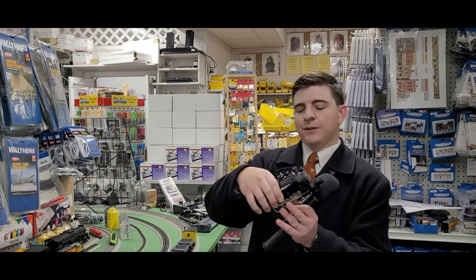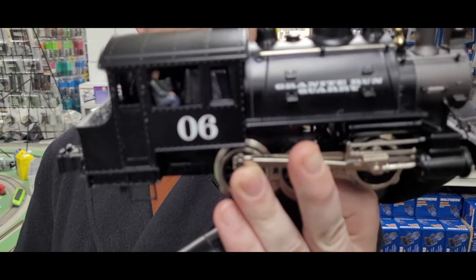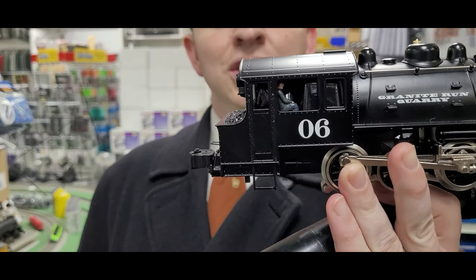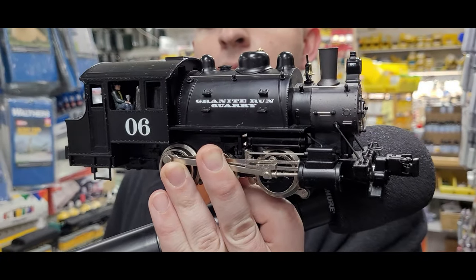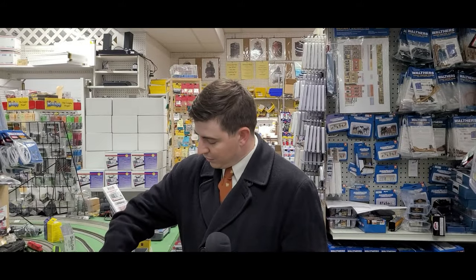Actually, if you take a look here, all die-cast metal couplers and trucks and wheels and everything that you would want. Look, it's even still smoking there. I got a little engineer and fireman guys in here. I mean, this is a really cool set. So if you are an O-gauger and looking for a new set to put on your layout, or maybe if you're thinking about putting something around that Christmas tree, I think this is going to be a really neat item for you to check out.